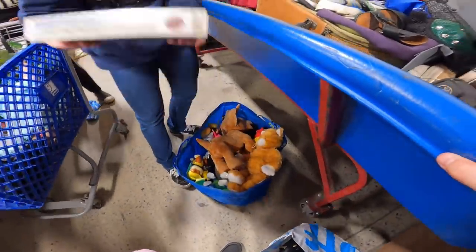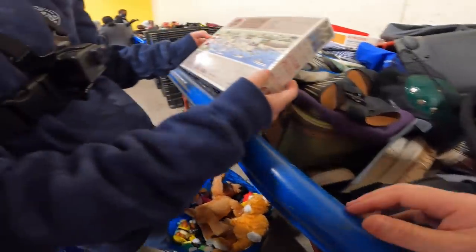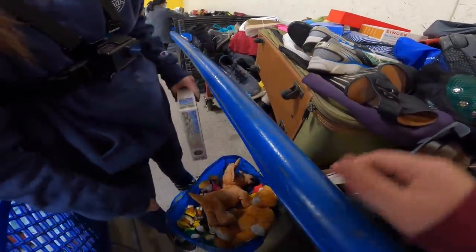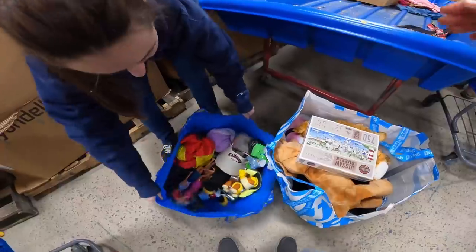It's really loaded up with toys and plushies. This is worth it. It's new. Yeah. Sealed puzzles, 750 pieces. Everything here is so cheap. Oh, that's a nice Callaway hat.